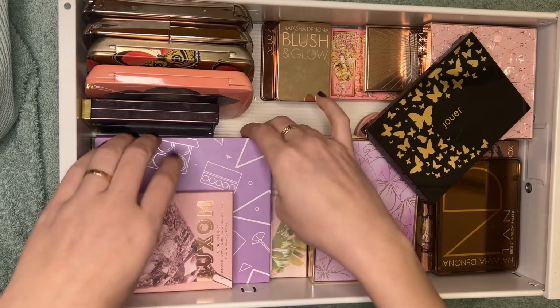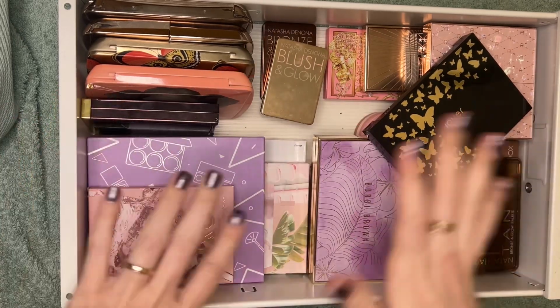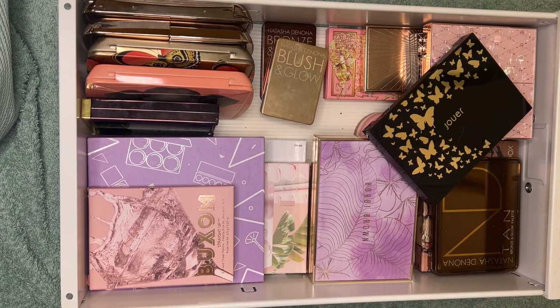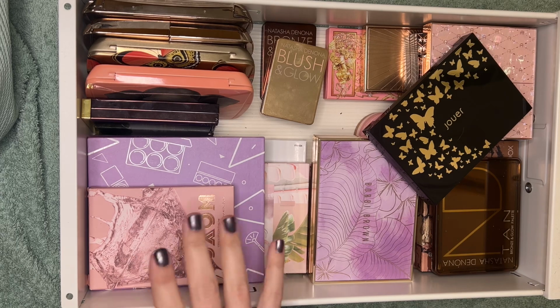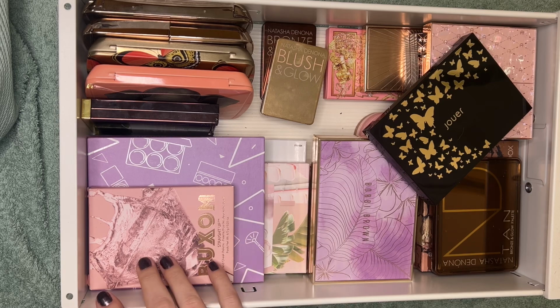I do have some here that are unopened, but for the most part, I have finally gotten around to trying most of these and getting my thoughts on them. But for a while, I had a lot of unopened face palettes. I have a lot of unopened makeup in general. If you've been following me for a while, you know that. So let's just get started and stop rambling.